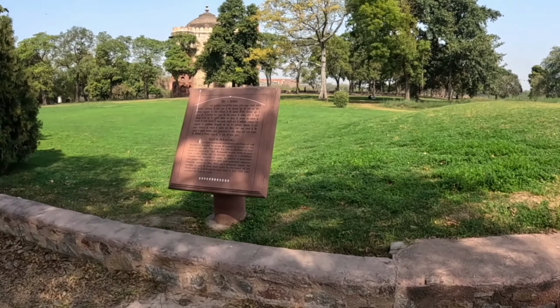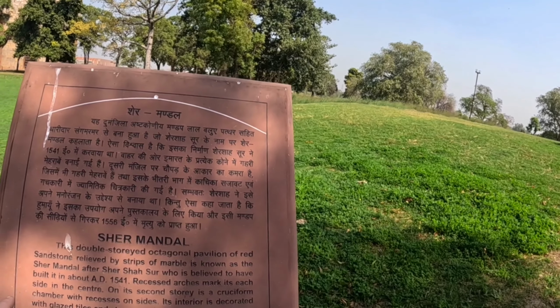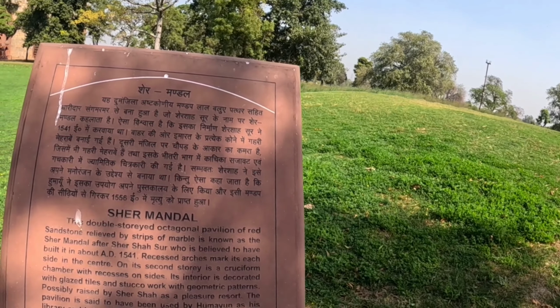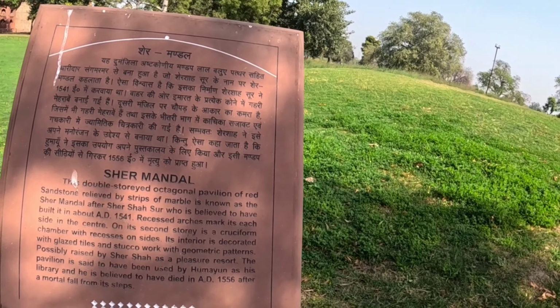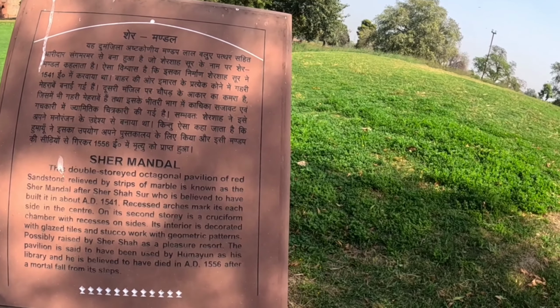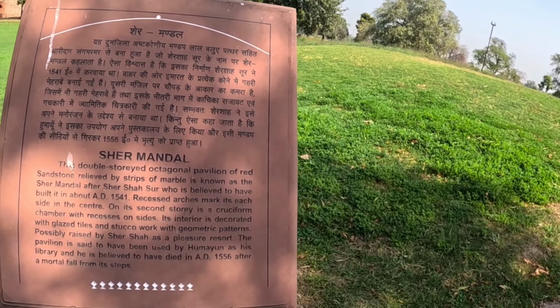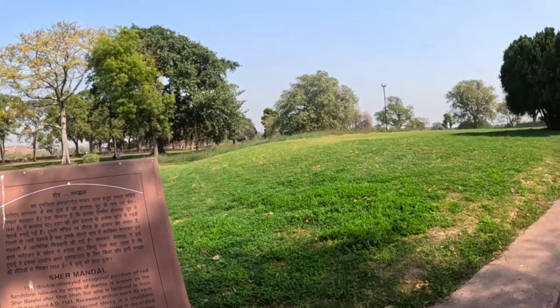Sher Mandal, the double storied octagonal pavilion of red sandstone, is named Sher Mandal after Sher Shah Suri, who is believed to have built it. The pavilion is said to have been used by Humayun as his library, and he is believed to have died after a mortal fall from its steps. So yeah, this is Sher Mandal.